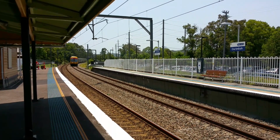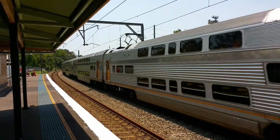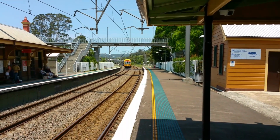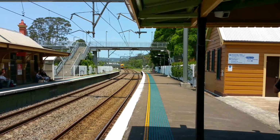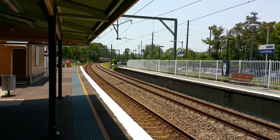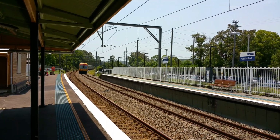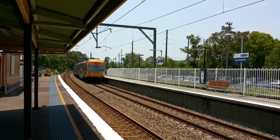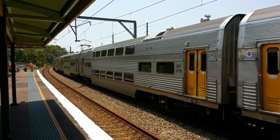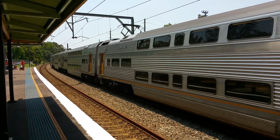And an Oscar arriving on platform number 2, Hamilton Newcastle service, set H36. H36 now departing platform number 2, Hamilton Newcastle service. Next station will be Tuggerah, then Wyong, Wyee, Morisset, Dora Creek, Awaba, Fassifern, Teralba, Cockle Creek, Cardiff, Kotara, Adamstown, Broadmeadow, and Hamilton.